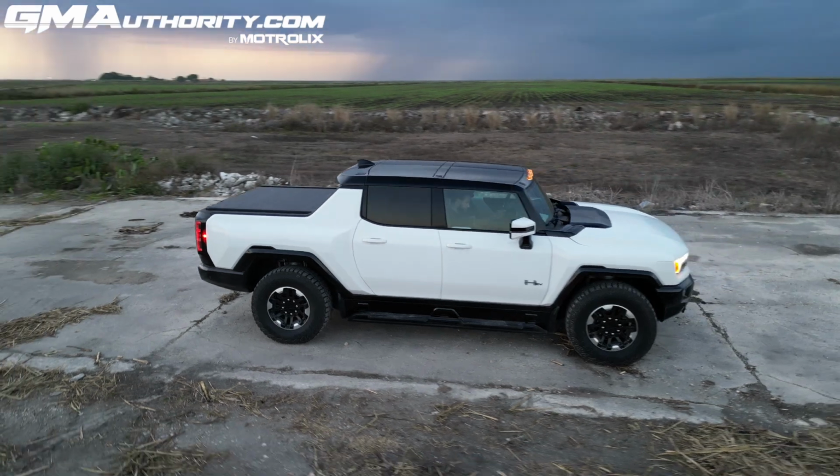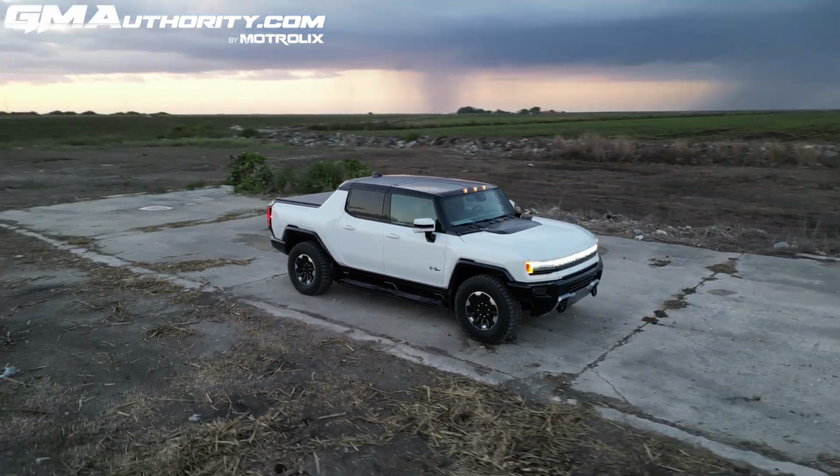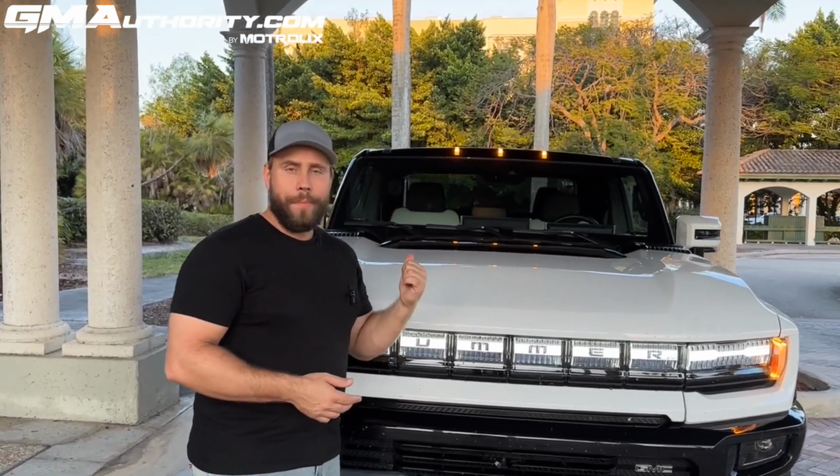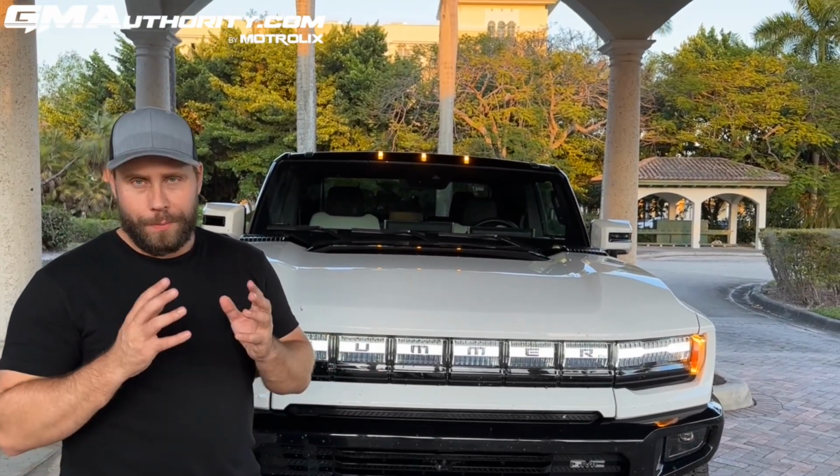And I would be very much remiss if I didn't mention the roof-mounted marker lights. Those 3 amber lights up there, they make this thing look like an absolute beast.